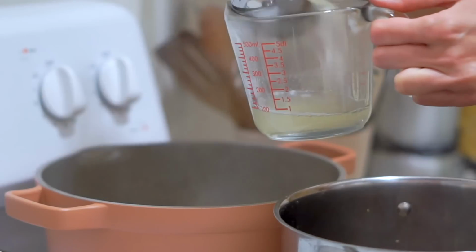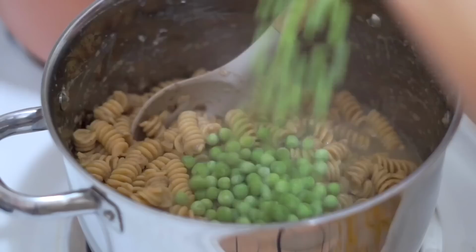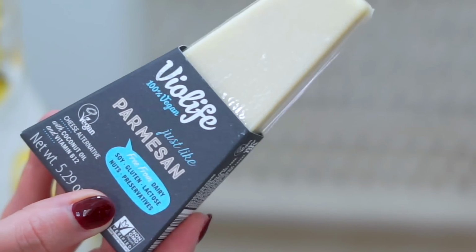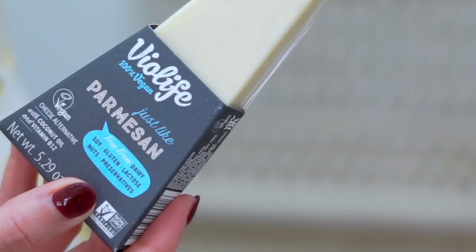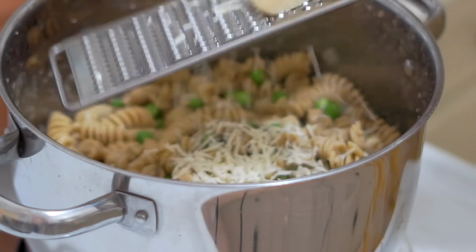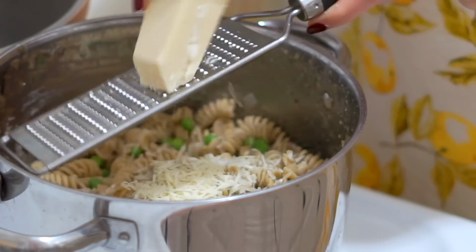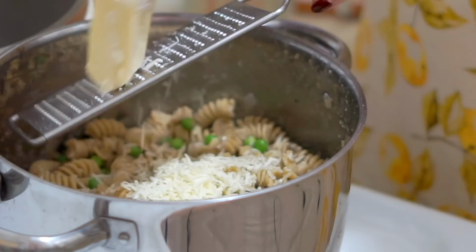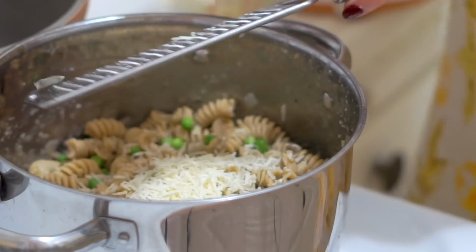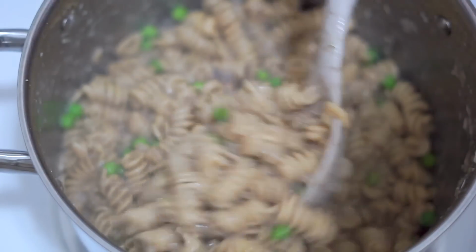So I'm gonna blend that all together, and before I drain my pasta, I saved some of the pasta water. Then I'm gonna add the noodles and peas and vegan Parmesan to the sauce. And what's really cool is as the cheese melts onto the pasta, I add a little splash of the pasta water that I saved and I toss it all together. And what happens is the starchy pasta water and the vegan cheese emulsifies with the heat, and it thickens the sauce, and it really helps the mushroom sauce to cling to every noodle.